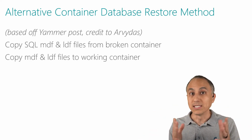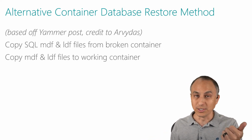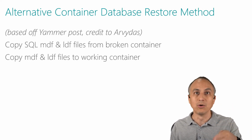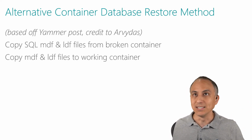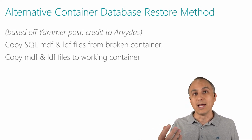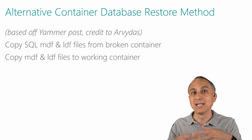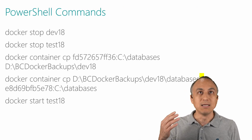Now, probably several caveats, one of which is likely the Business Central container version. You can get the version of that container even if it doesn't start up, and you should be able to create a new container and reference that older image, hopefully. That's the idea, at least. So if you have a working container with the same Business Central version, and you can copy those MDF and LDF files into that container, in theory, you should be able to start up that container and have your data back. So this is the process.